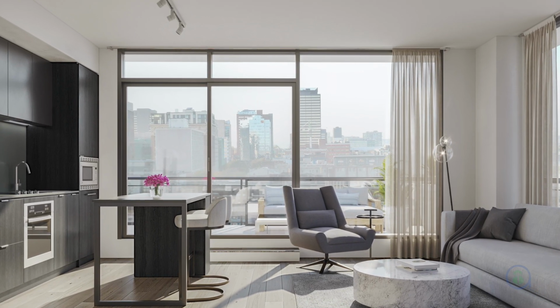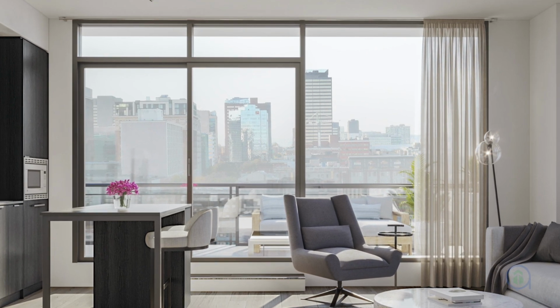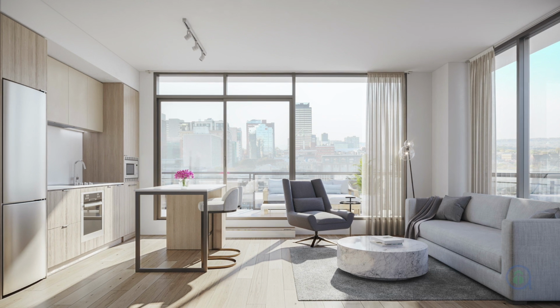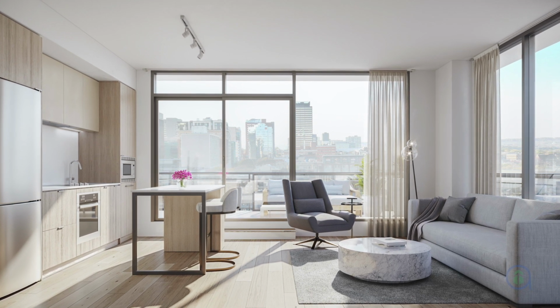Floor-to-ceiling windows in every suite. All of these details are what end users are looking for. We've gone back and forth with our architect close to 60 times for the suites here to make sure that every inch is as usable as possible. Wow, this feels bigger than it is. That's what we are obsessed with when we design the suites.